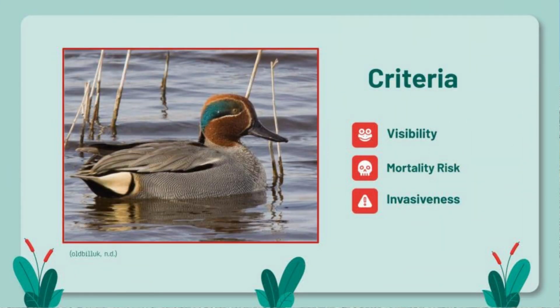The alternative methods proposed will be judged based on 3 criteria: visibility, mortality risk, and invasiveness. Visibility assesses both whether the mark is visible from a distance and whether it's visible while the duck is swimming, because teals spend most of their time in the water. Mortality risk assesses whether each method increases the marked animal's risk of death, and invasiveness assesses both whether the method requires handling and if the marks require puncture or alteration of the flesh.